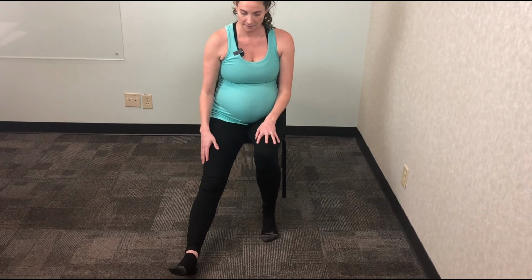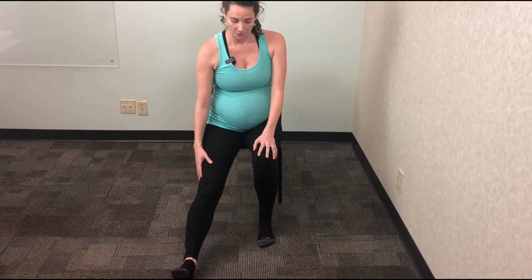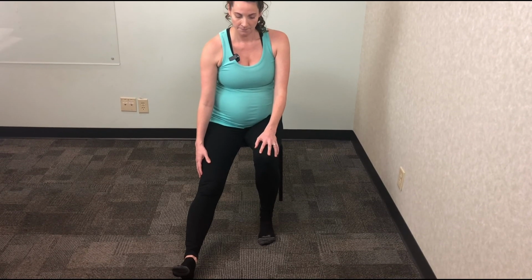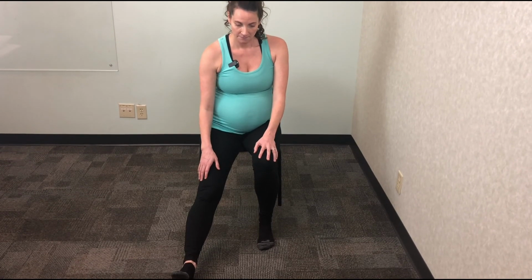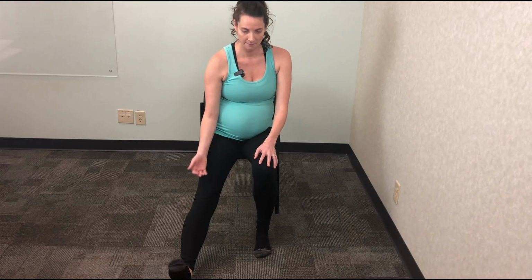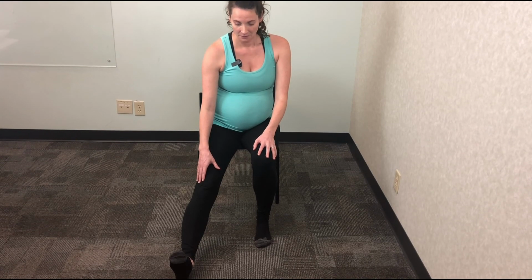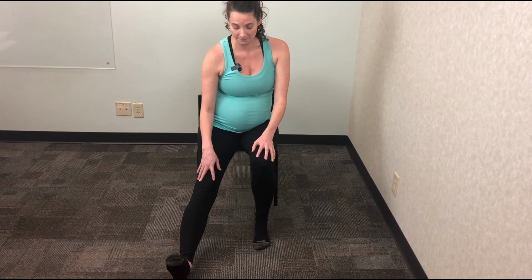Straighten one leg, sit up tall, lean forward. Again, when it comes to hamstring, be very gentle. And then pull your toe back. When it comes to the calf, it's my favorite stretch. Much better to do with a straight leg.